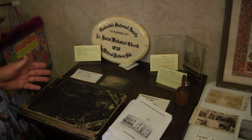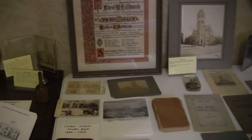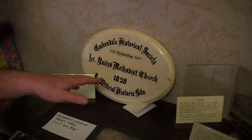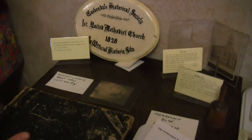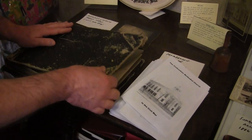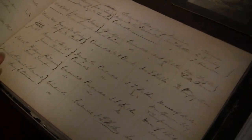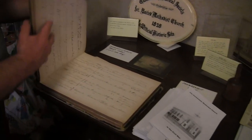Okay, we have a display here of historical items from this church dating back to the Civil War era. And I'll just point out a few particular items that we have here. This church was designated as a historic site. They list 1828 here. Some of the items on this table, we have a membership book here from 1859 up to the 1860s. This book is from the Civil War. As I open it, this is original print, cursive handwriting, recording births, baptisms, and marriages.